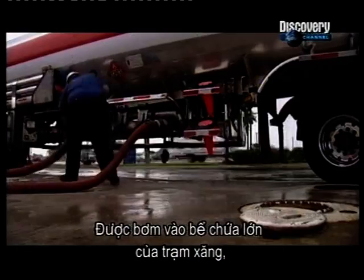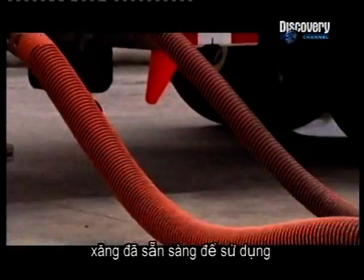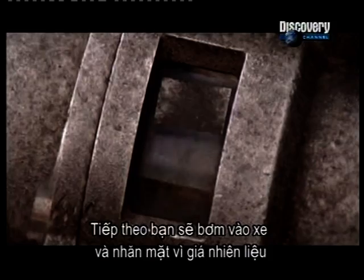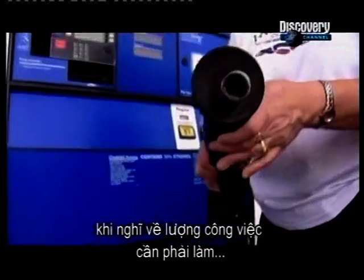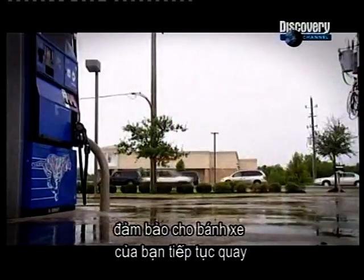Pumped into the service station's huge reservoir, the petrol is finally ready for use. So the next time you fill up your car and grimace at the cost of your fuel, you can at least try and find some solace contemplating the extraordinary amount of work it's taken to ensure your wheels keep on turning.